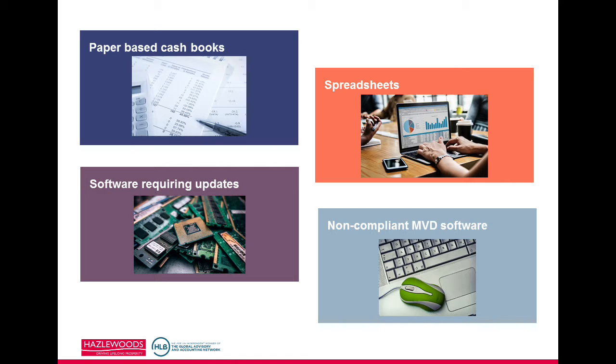With regards to software requiring updates, it's really important that you check that your software provider that you're currently using is up to date. One of the main ones to check is Sage. If you are on an old version of Sage, it is unlikely that you are compliant, so you'll need to speak to Sage with regards to upgrading your software.